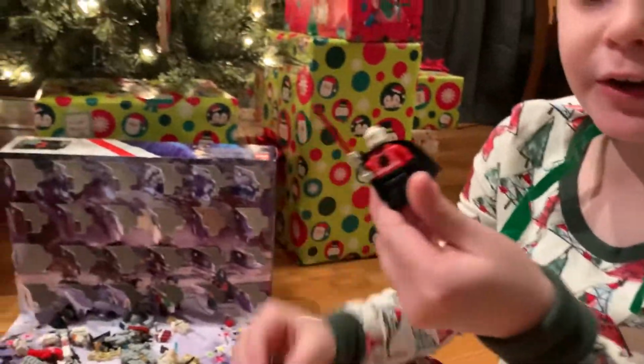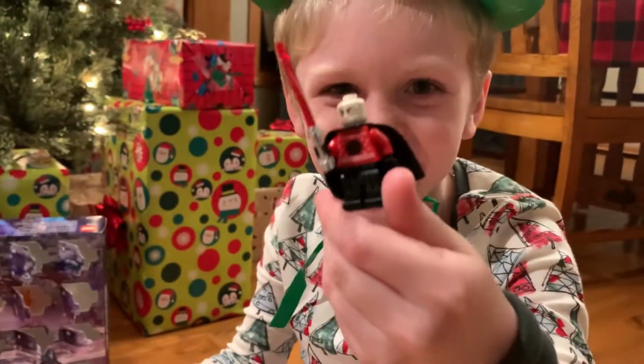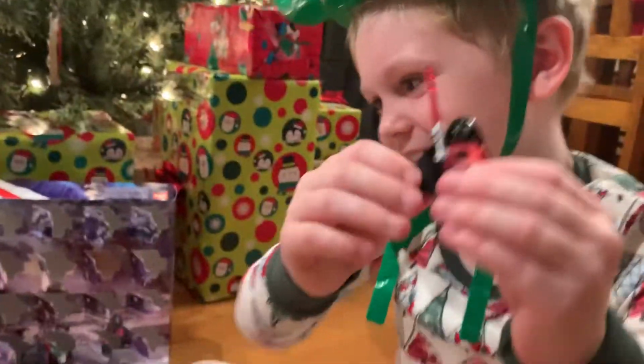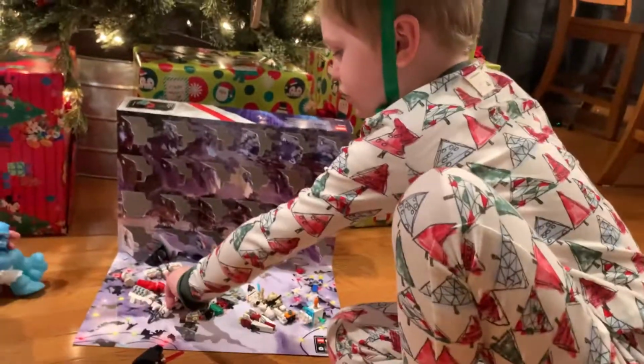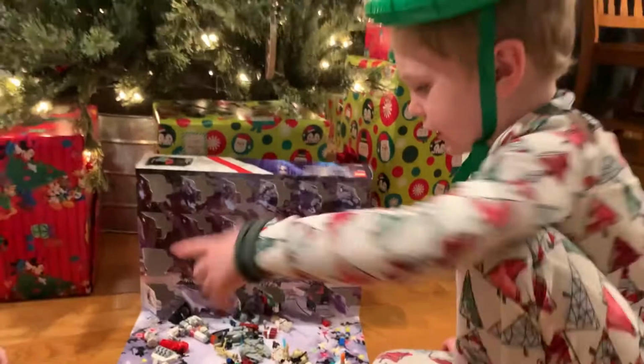And I want to show you some of my guys, like Vader. He's what I got for the last day. He's today, and look at his head. And he has a nice Christmas sweater. And then these two clone troopers I did not make. They were stuff that we already had.